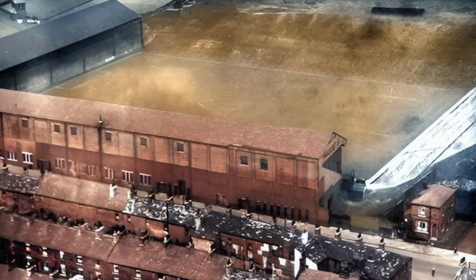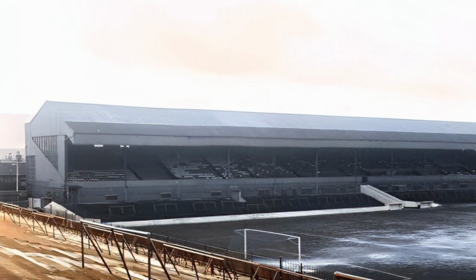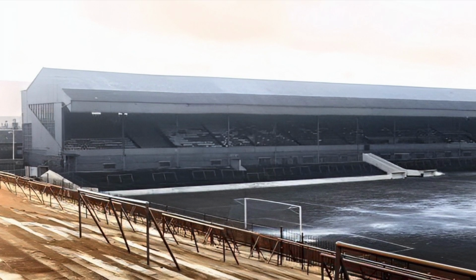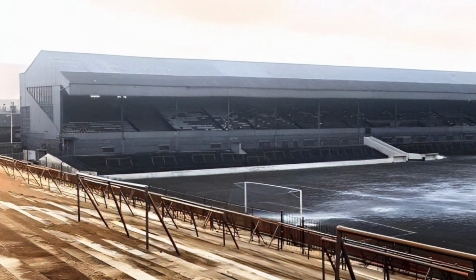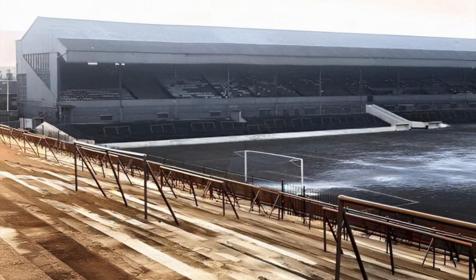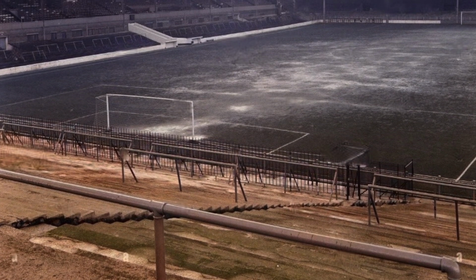Tucked away on the roadside behind these stands were the essential rooms that made the club tick: the players' dressing rooms, board rooms, offices, and medical facilities. This setup made the Brunshaw Road stand more than just a place for fans to watch the game. It was the operational hub where decisions were made, strategies were planned, and players were cared for.